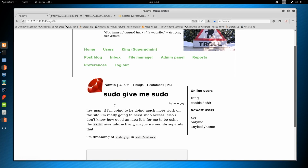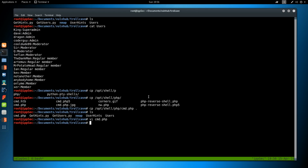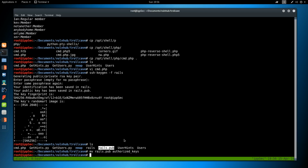So what I'm going to do, if my VM actually listens, go to the terminal, and we'll do a ssh-keygen -f, and we'll create a rails key. So now we're going to upload rails.pub to the web server, and I'm just going to name this authorized_keys.